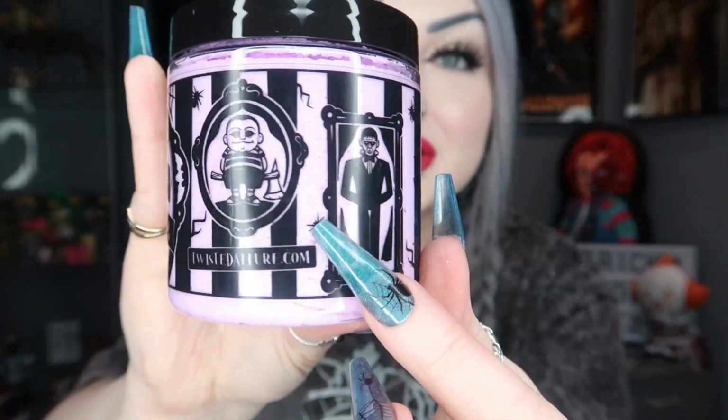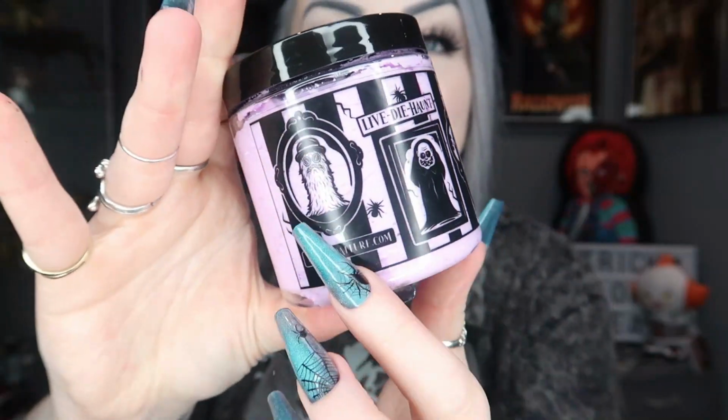And then next we have a sugar scrub. So this one is called Family of Freaks, and it does have their really cute little portraits around the sides, and the scent for this one is black cherry, which again I am so excited about. I love Twisted Allure so much. Smells amazing. If I could get a spoon and eat it, I would. It smells just like black cherry. Amazing. So that is our Family of Freaks Sugar Scrub.